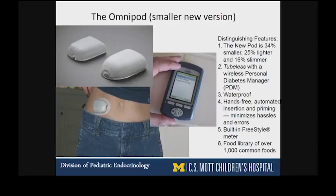Another pump, this is what's called a patch pump, which is a pump that doesn't have tubing. You can see where this pump is on this person's belly.